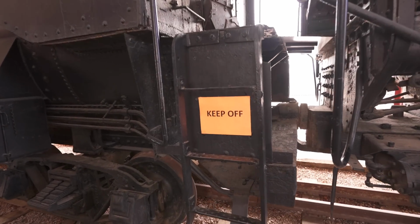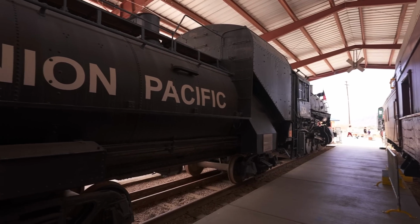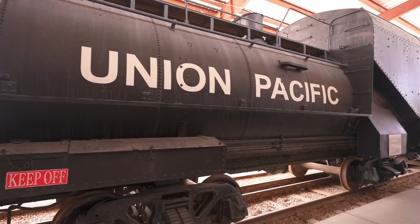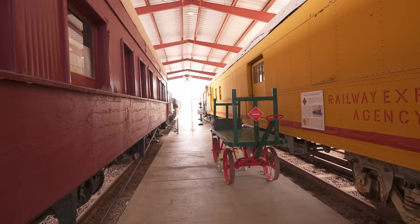But these days, there's a lot of these signs around the country. I don't know if it's just that the equipment is getting older, like this locomotive was built in 1907, or if enough people just fell off of them that there were too many lawsuits. I have no idea. But I guess in the name of preserving history, we'll have to resist our urge to climb aboard.